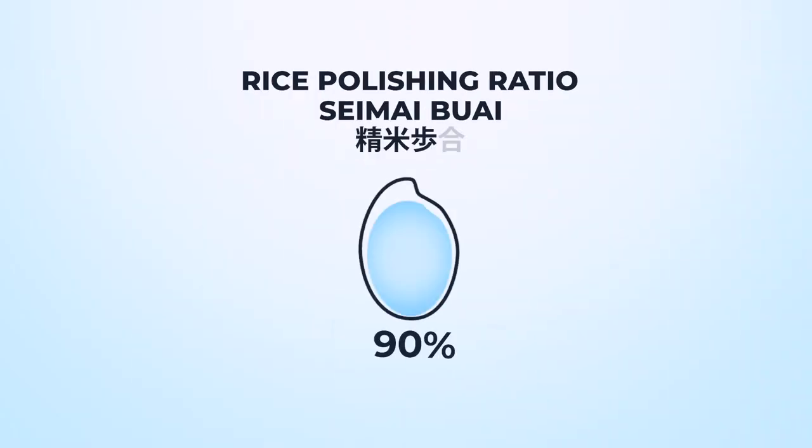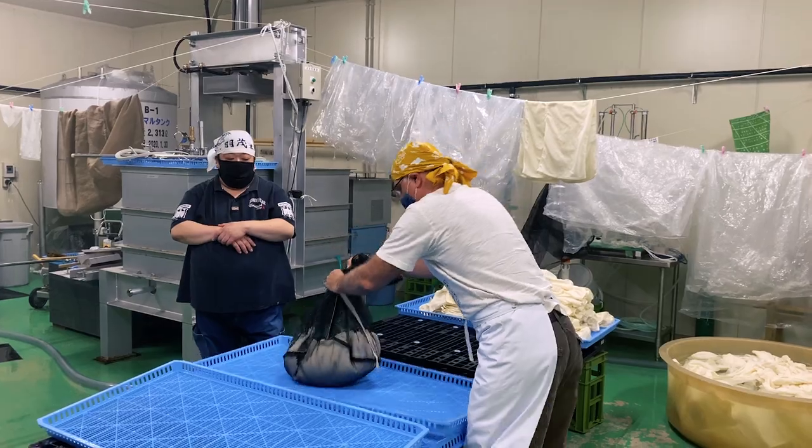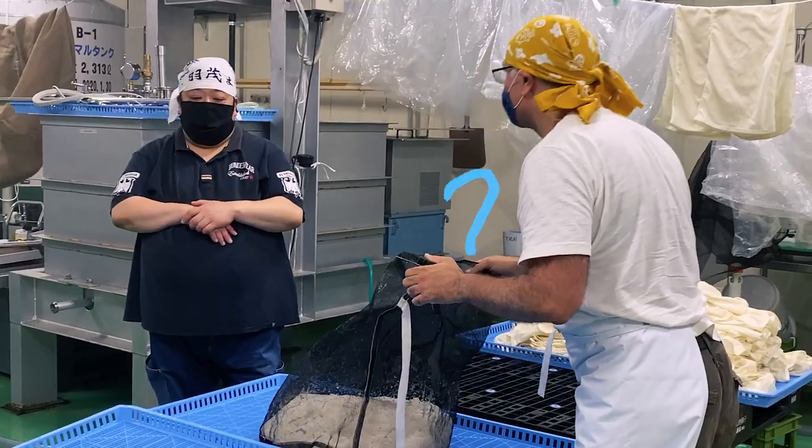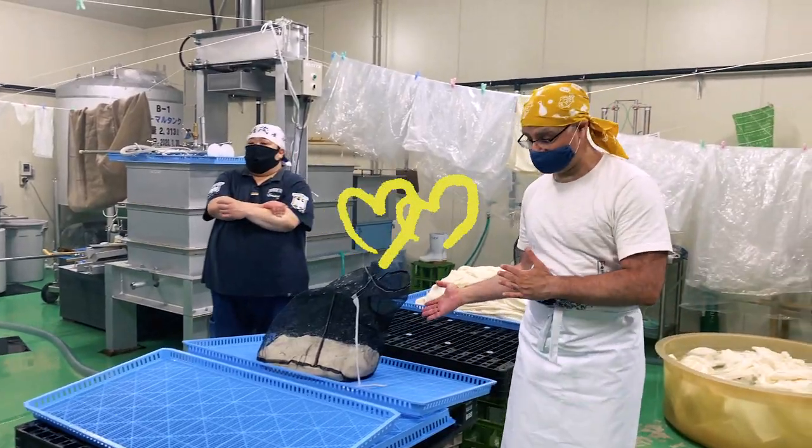The percentage that remains after polishing is referred to as the semai buai, the rice polishing ratio. This percentage is almost always printed on a sake's label, although it's not a legal requirement. We place all the batches of washed rice on blue trays to drain before soaking. Level of physical labor needed to make this drink is ridiculous.